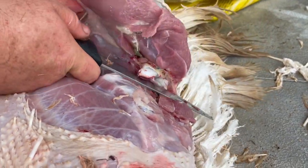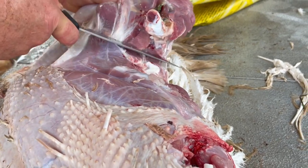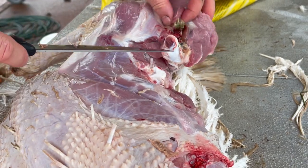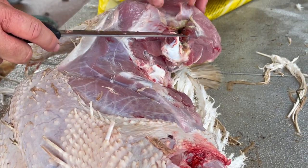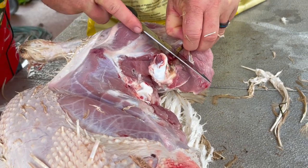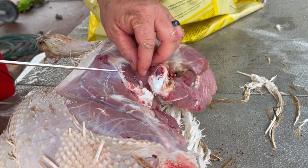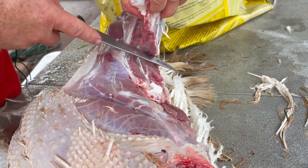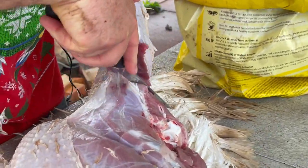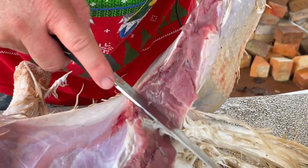A little bit of bruising in there on that leg. Cut that off of that. I don't want all that bruised meat. See that green in there? Yeah. And then try to get as much of that back meat. Yeah, because this will go into grinding.